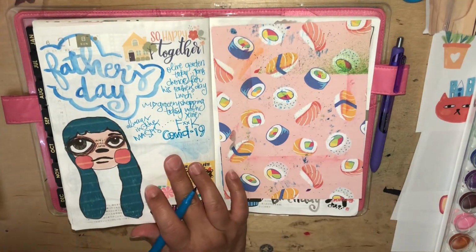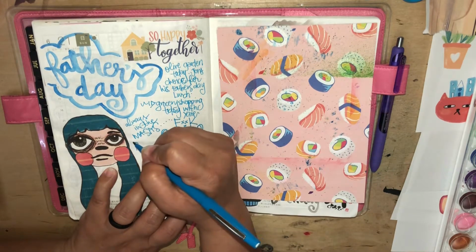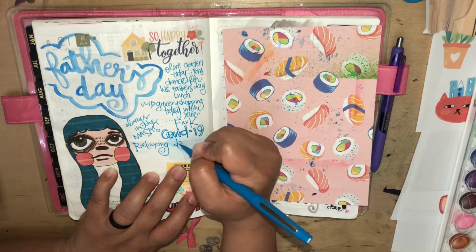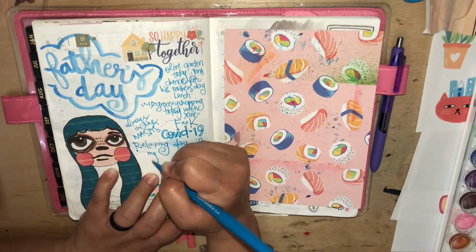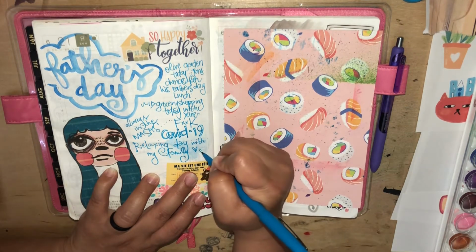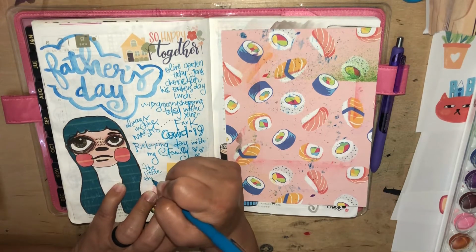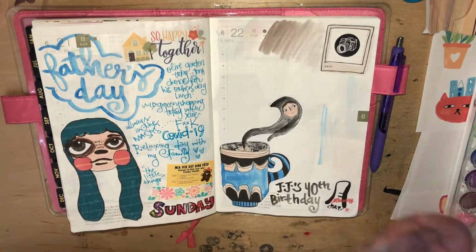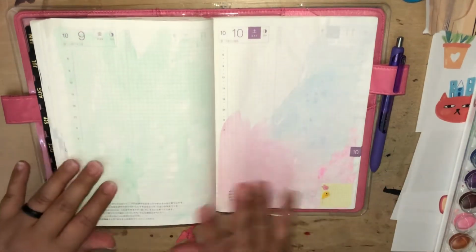And what else? I don't know what else I want to write. I guess I'll just write like it was a relaxing day today, even though I had to run errands. We had to drive to, well, my husband drove. Relaxing day. We had to drive to pick up Olive Garden. So that was that, and I already prepped pages for a long time, but I do want to stick one of the cats in my book. So I already put a wash of watercolor here.